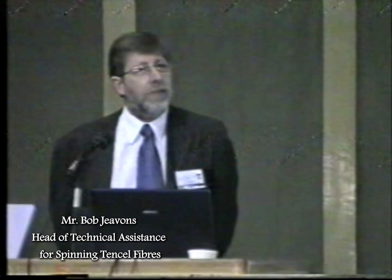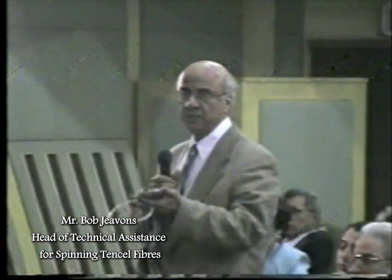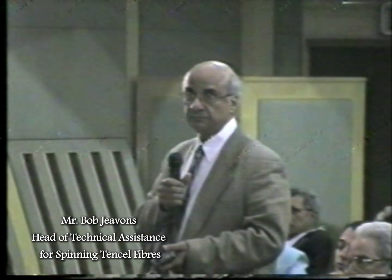The question I have is, you use this with Pima cotton. That's what you showed. Can you blend this with other cottons with no problem, like you showed with Pima? And why did you select Pima?